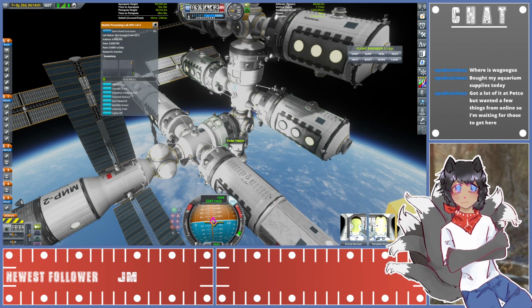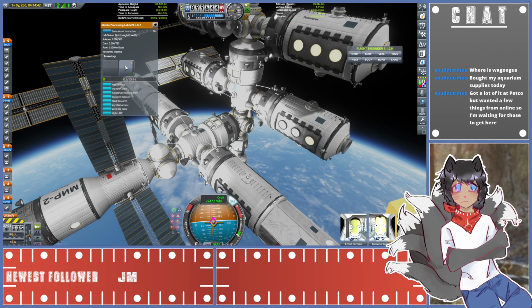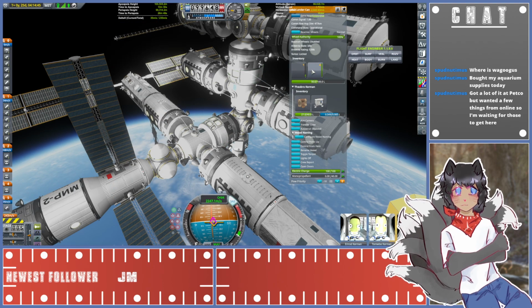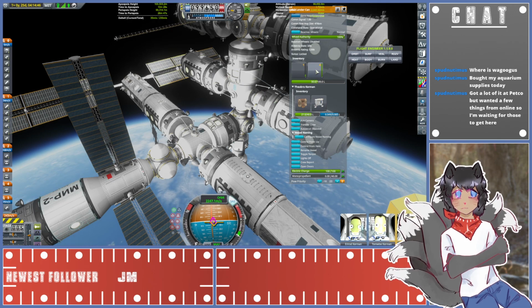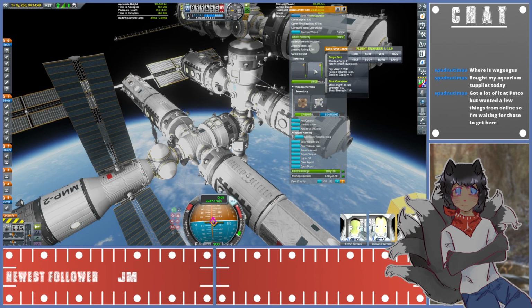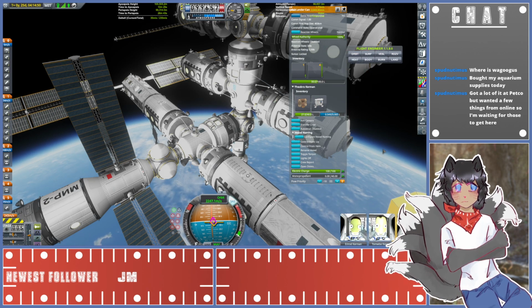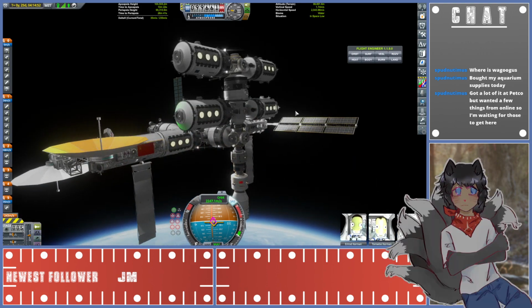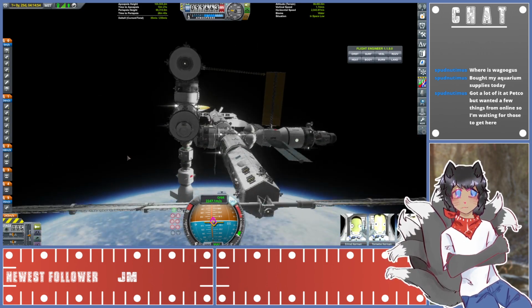Do we have any? We have a strut in there. Do we have struts? Yes, we do. Those are struts, I assume. Yeah, those are strut connectors. Okay, so we do have struts. That is good. What else do we have?